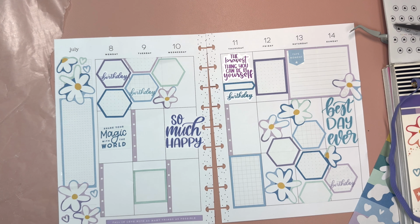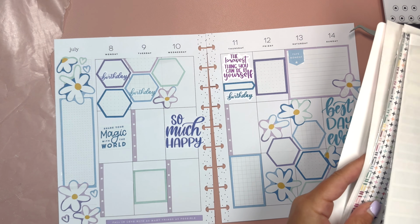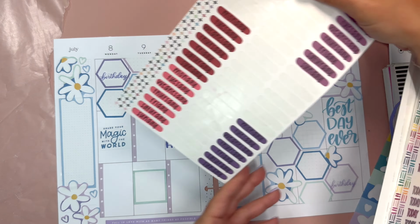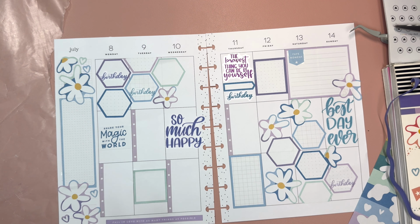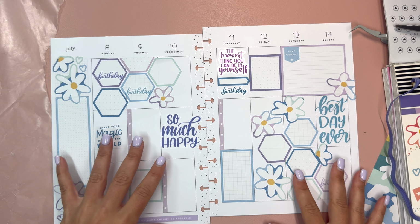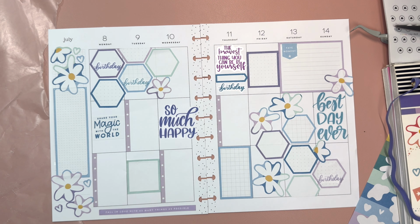The other thing that I was thinking of doing was maybe adding some Planner Kate weekday headers to this, but I wasn't sure if it was going to be too loud, and I think it is. I want to go kind of extravagant because it's birthday, but I also don't want to be overwhelmed when I look at it. And I think it just came out really, really pretty. I don't know that this needs anything else. So I think we are set.